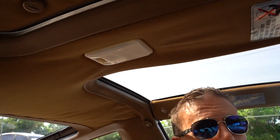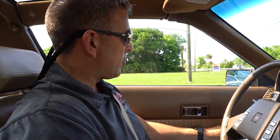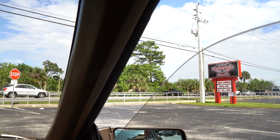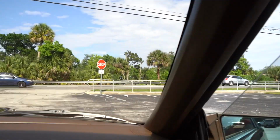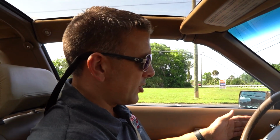Dome light works. Rear defroster, power windows, driver's side, passenger side. Leave those cracked a little bit. Get some air in here. Neat car. I'm not even gonna go through everything because we got more of the fog.